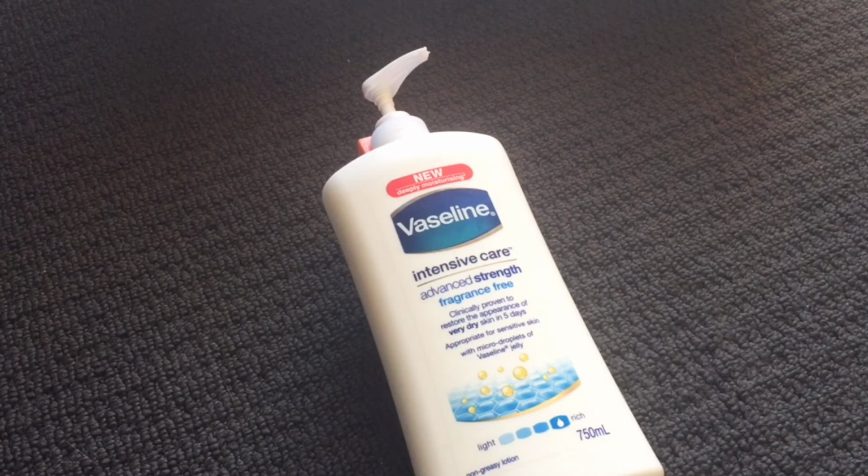And telling you about the fragrance of the product, it has a very nice mild fragrance. It is not that strong that will itch you. It's really very mild, and it's really very freshening. So this is all about this lovely product by Vaseline, and I really liked it.